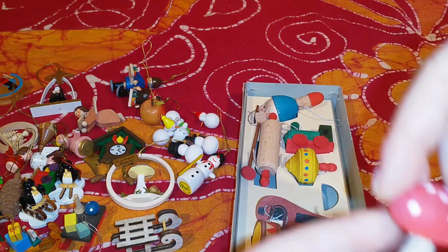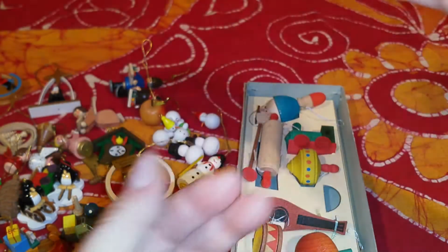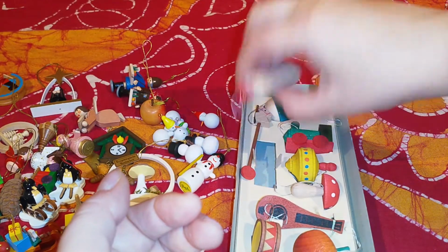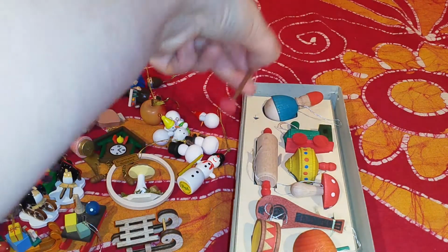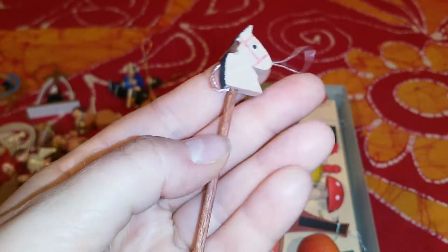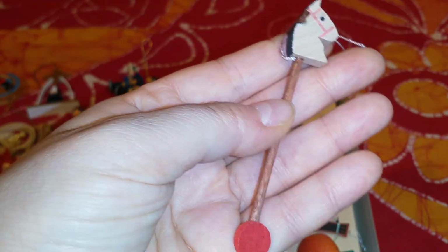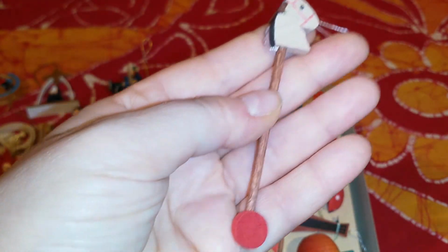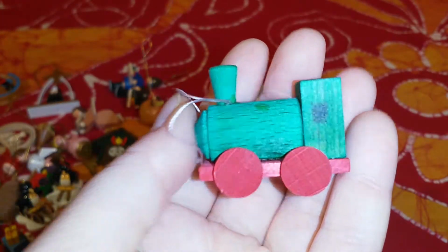So the next thing is this mushroom. Oh yeah, mushrooms, very common. Not so common, rolling pin. But like I said, this is meant for children. No idea if children like rolling pins. Then this toy. He's cleaning his toes right now. This little toy. Then there is the locomotive. Yeah, the glue is pretty old.